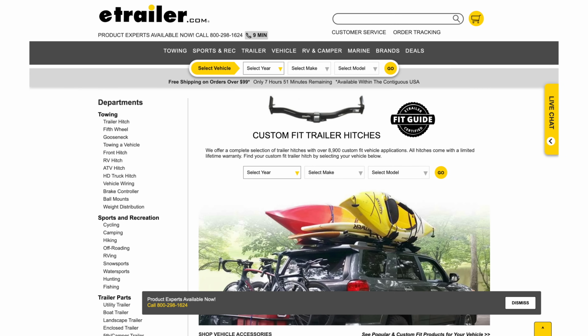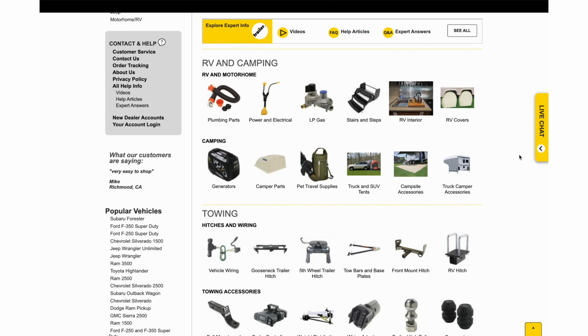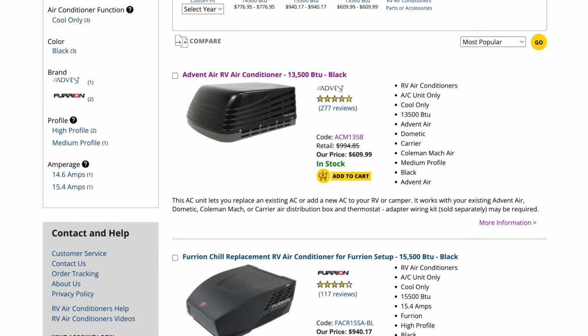So the first one on our list is going to be eTrailer. I like them because they have good information and oftentimes good prices. When I was getting the AC for our last RV, they had the best price out there for getting the AC on our RV. And when it was shipped, we had an issue with the AC shroud because it got damaged during shipping, and they were on it so quick. So every time I've bought something from eTrailer, it's been a great experience.